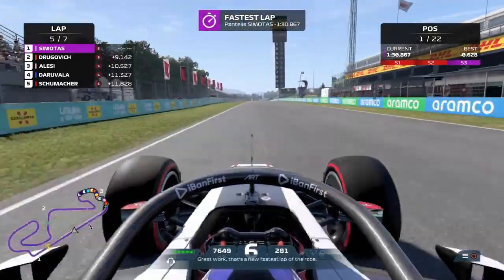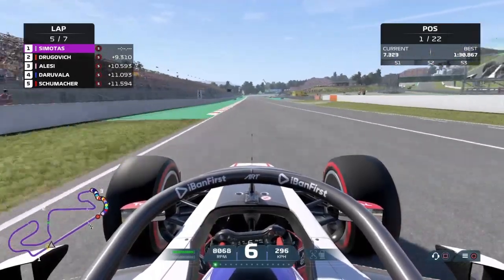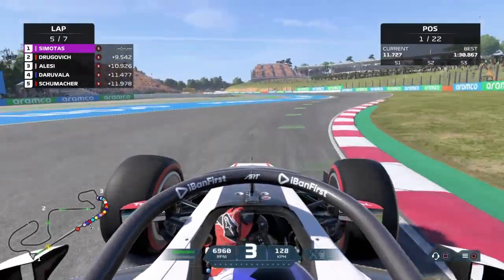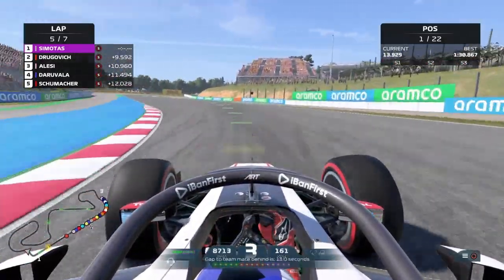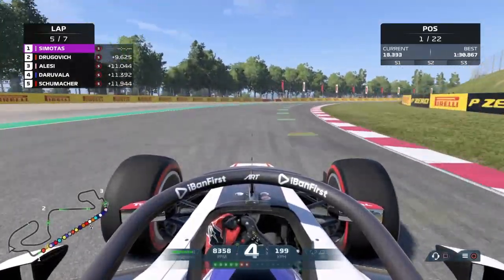Great work. That's a new fastest lap of the race. Gap to teammate behind is 13.0 seconds.